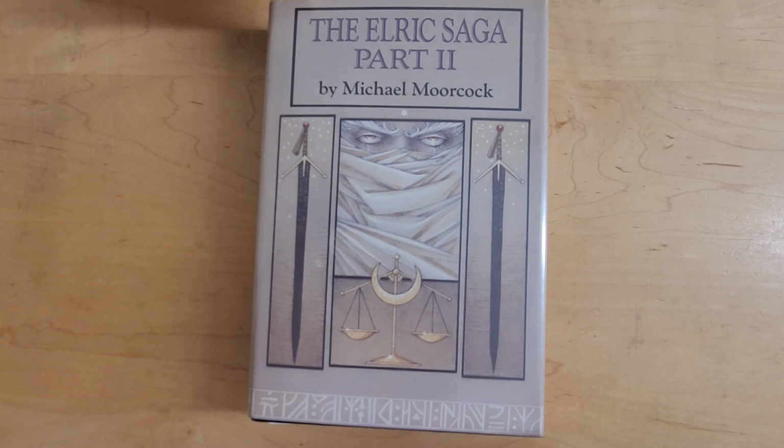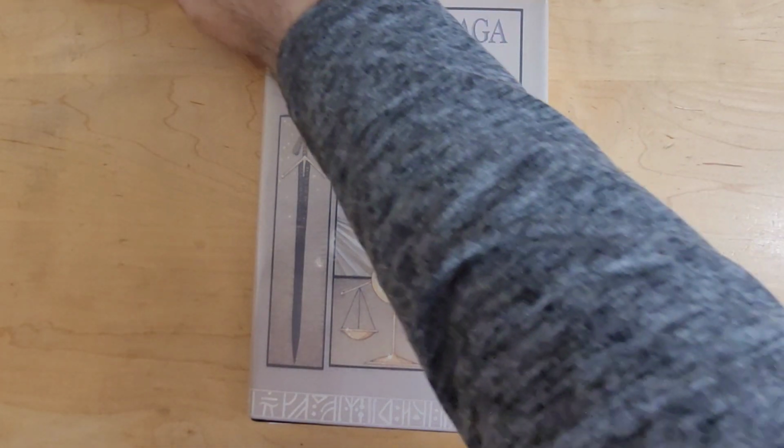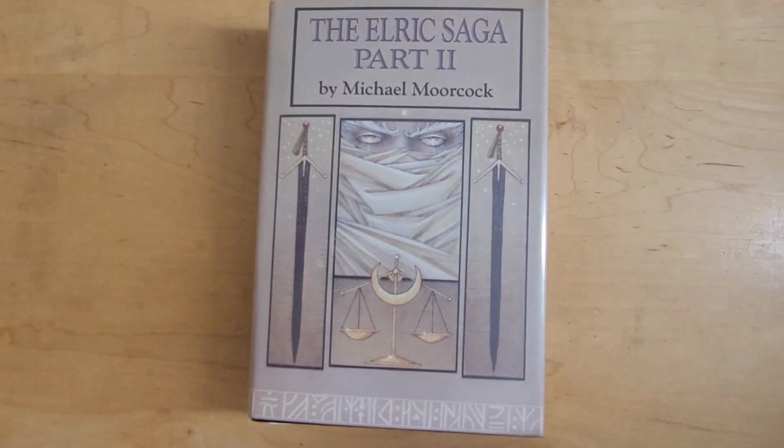And if you know of Michael Moorcock, he has a special connection with several bands, Blue Oyster Cult for one, who did a homage song about Elric. I forget the name of the title. It wasn't called Stormbringer. Blackblade, I think it was called.